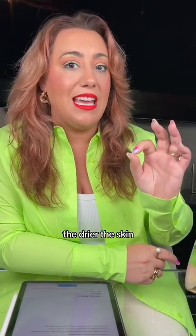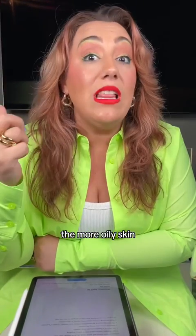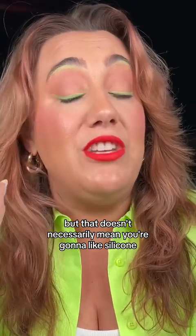The drier the skin, the more surface dehydration, the more flakiness, the more potential for pilling. The more oily skin, the more it's going to have a potential preference for silicone, but that doesn't necessarily mean you're going to like silicone.